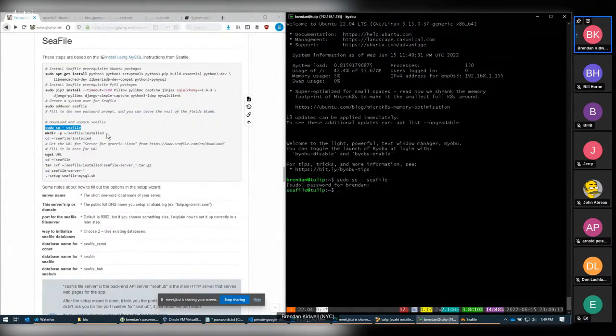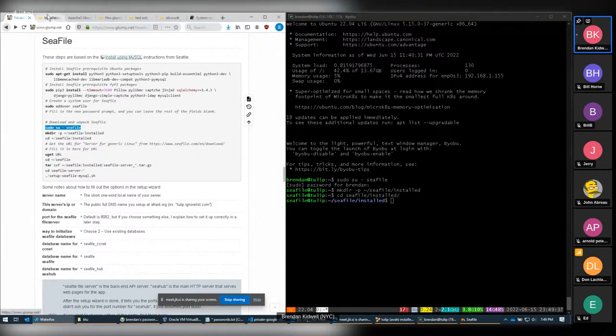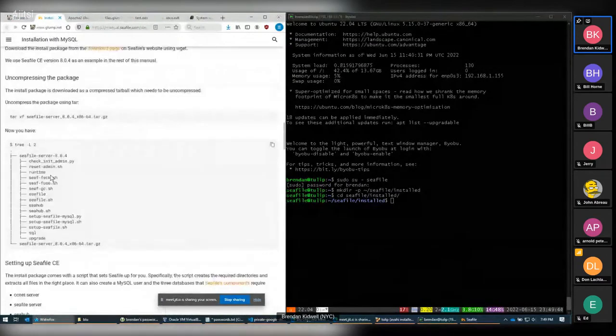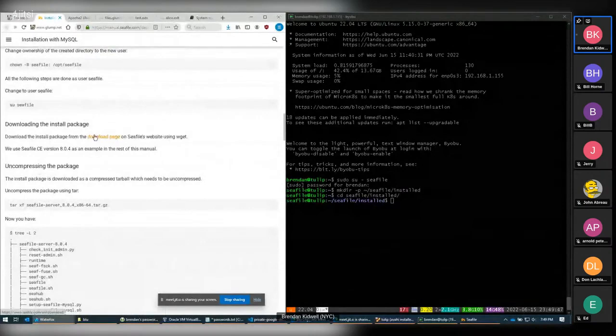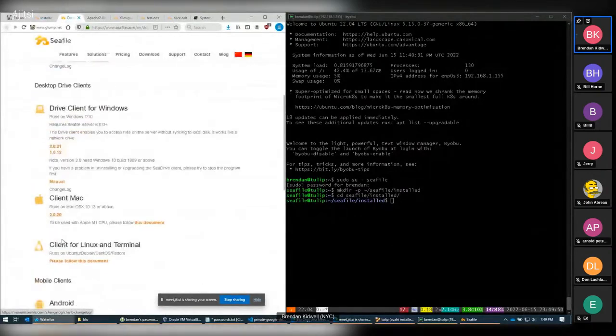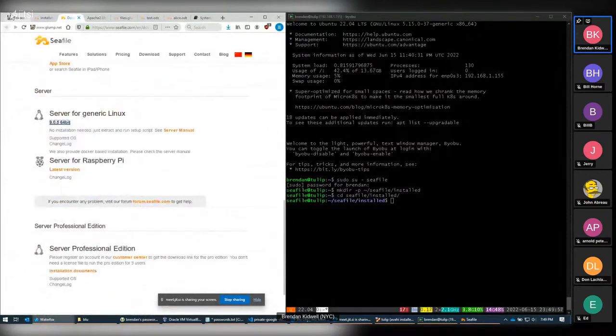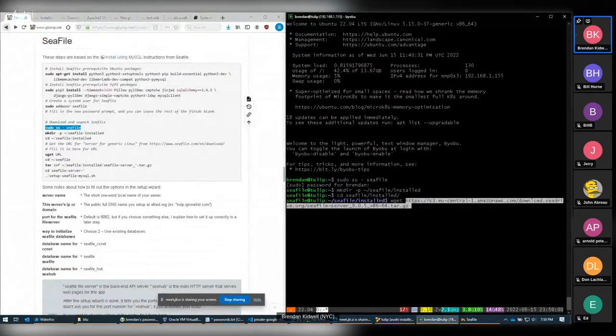So now we're logged in as SeaFile, and we're going to make a directory. I think we're about maybe 10 minutes or so from having SeaFile up on the screen. And we're going to get this URL from the install using MySQL instructions. Scroll down to, where's the tar? Oh, go to the download page and then get the server 64-bit Intel, copy, and wget, paste that URL.